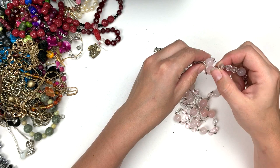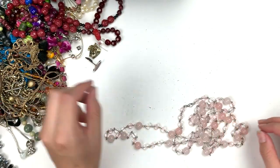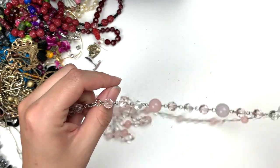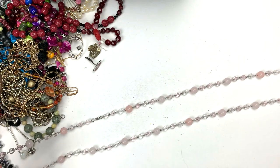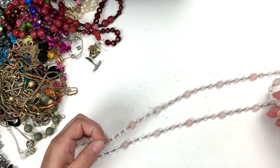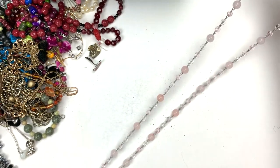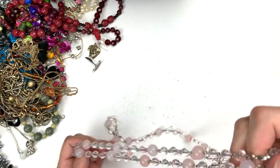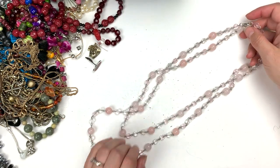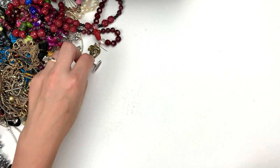Plastic cufflink. We'll set that to the side. Okay. This is a long chain of plastic beads. There is a lobster clasp here. That's pretty. I'll try to sell that. We'll see. Ugh, poor poster board.